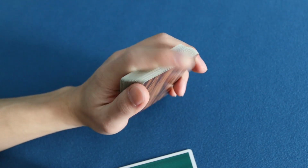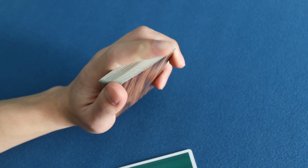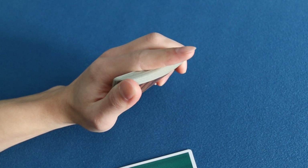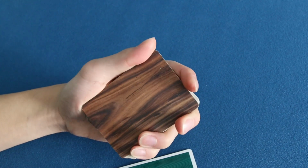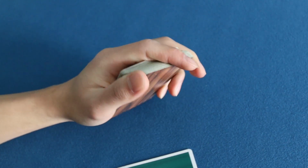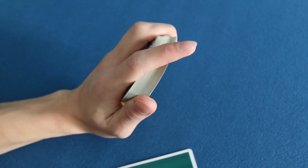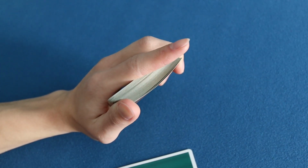So you can use this part to push upwards on the deck, which will cause it to bend upwards regardless of whether or not you have your finger curled. It really doesn't matter. You can curl in your index and push upwards, or you can use this part to push upwards. As long as you get this U shape, it will be fine. So these fingers and your thumb are pulling downwards while your index is pushing upwards.